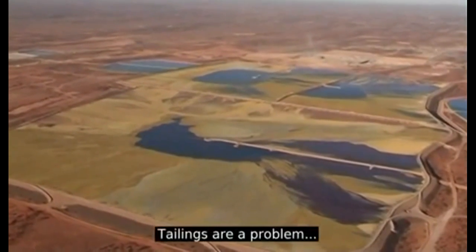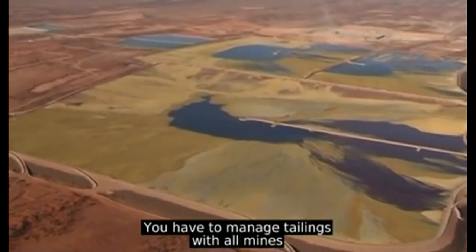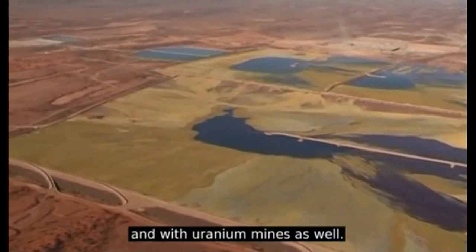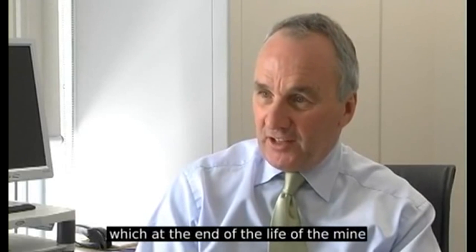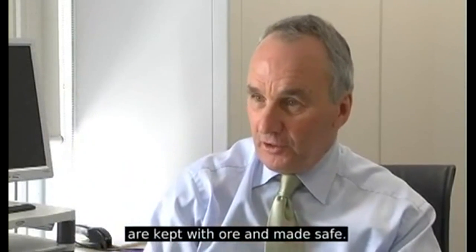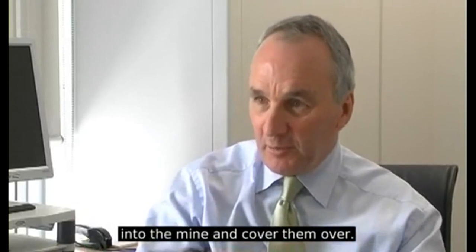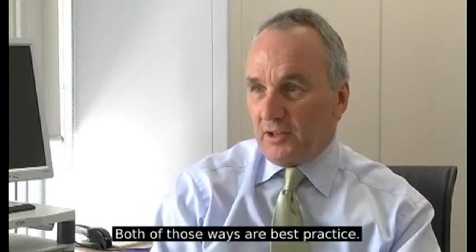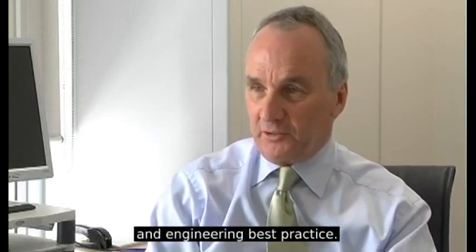Remember that tailings are an issue with all mines. So you have to manage tailings with all mines, and you have to manage tailings with uranium mines as well. The two ways of doing that are either to build what are called tailings dams, which at the end of the life of the mine are capped with ore and made safe, or secondly, to put the tailings back into the mine and cover them over. Both of those ways are engineering best practice and environmental best practice.